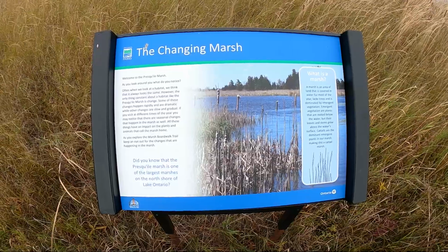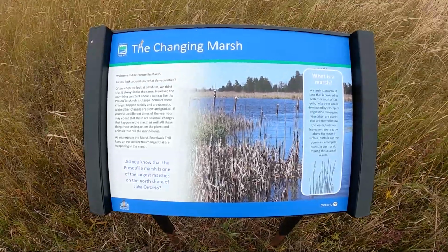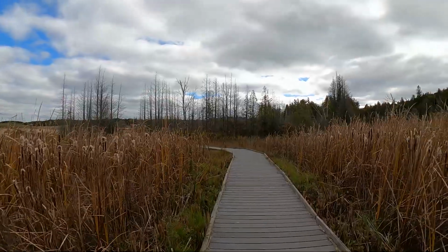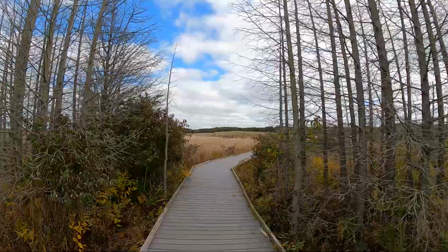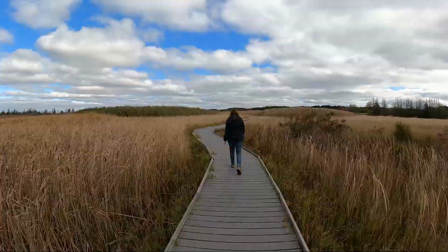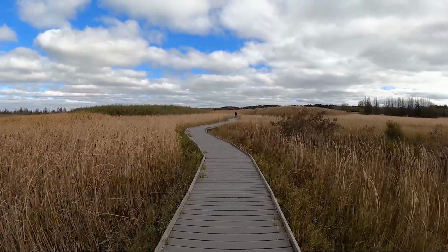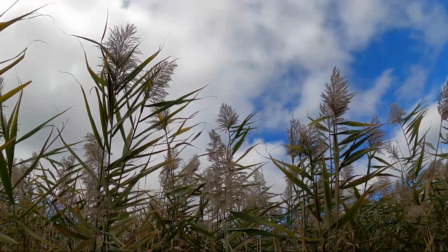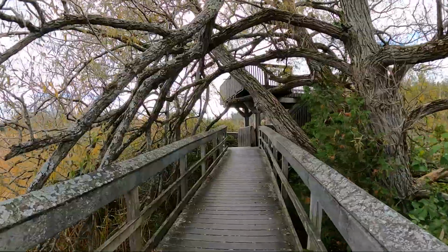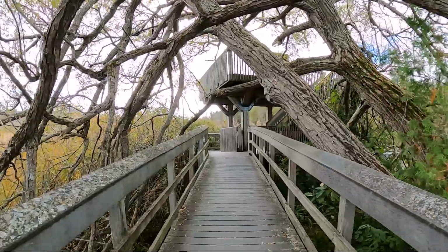The Marsh Boardwalk Trail is a 1.2 kilometer interpretive trail. There's an 800-meter boardwalk here to take you through the marshlands, and there's even 2 viewing towers, one of which I'm on right now. Over 100 species of birds use the Presqu'ile Marsh to raise babies, find food, and rest during migration. So if you're a bird watcher, this is definitely the place to be.